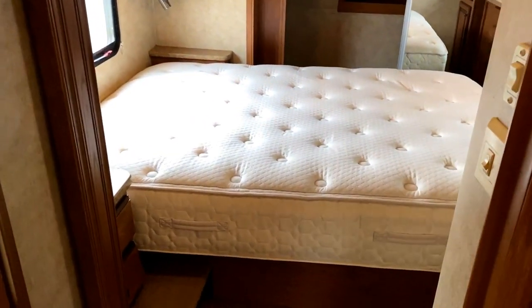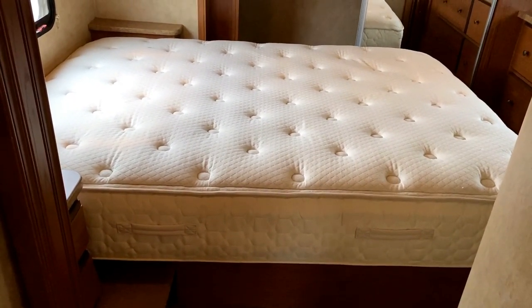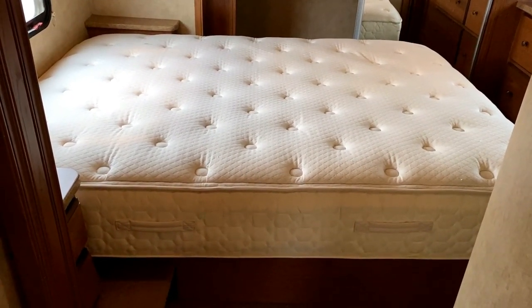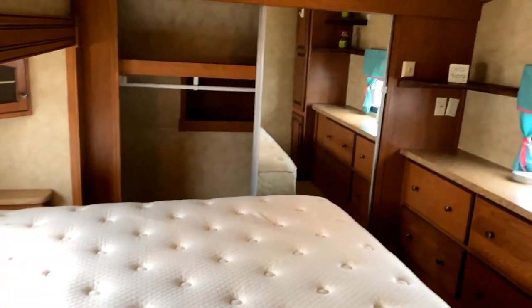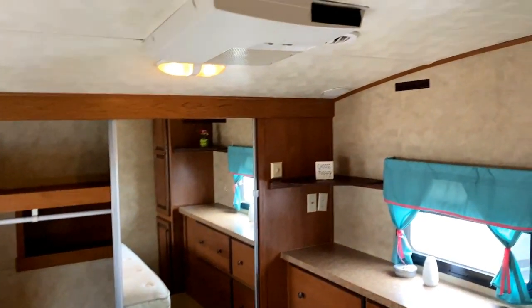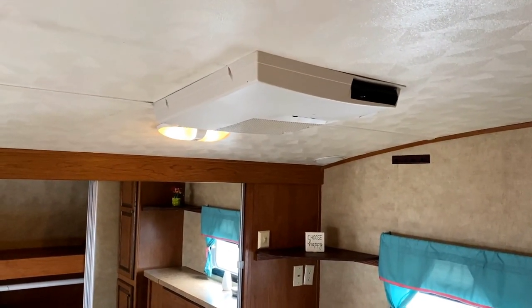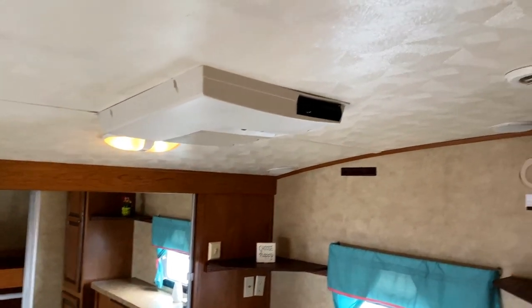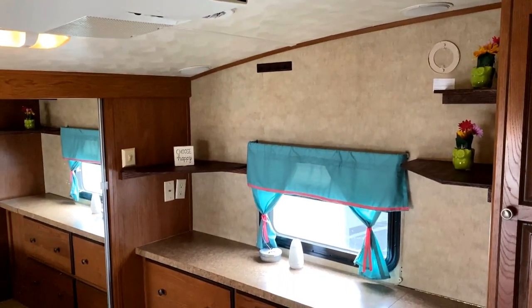Now back up in the bedroom, we peeked at this briefly, but that is a 60 by 80 queen, and that's a true queen mattress. That is not what I love to call the backbreaker wafer of death that most towable RVs come with. Again, that is a second air conditioner installed up here. It is direct dumping into the bedroom, though. That does not feed into the ductwork. The ducting that you see is actually from the main centralized air conditioner that we saw in the living room.